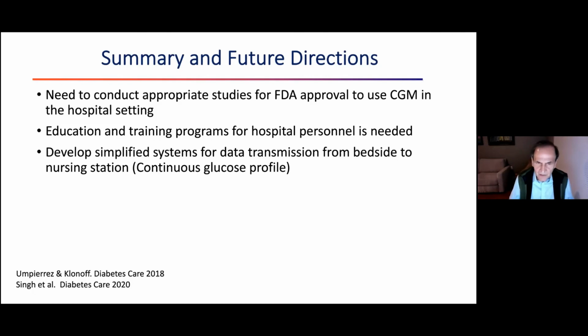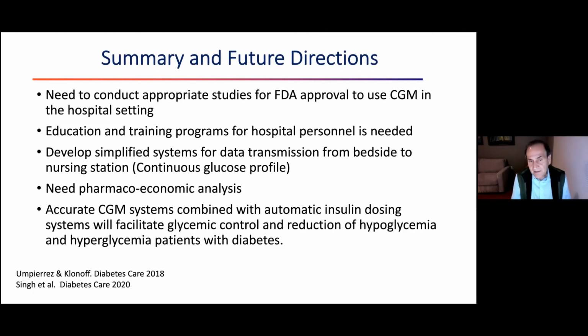We need to work on data transmission from the bedside to the nursing stations. So a continuous glucose profile or telemedicine that we're doing, and some of these companies are working on a dashboard where you can recognize transmission and, more importantly, enter data into the electronic health records. We need pharmacoeconomic analysis. Is the use of CGM cheaper or more expensive than point-of-care testing? I think in the end it would be much cheaper, especially in complicated patients, not only because finger sticks are expensive, but by reducing hypoglycemia and complications. And of course, we need more data like the one we just reported, combining glucose monitoring with insulin administration, like the many automatic insulin dosing systems that improve glycemic control.